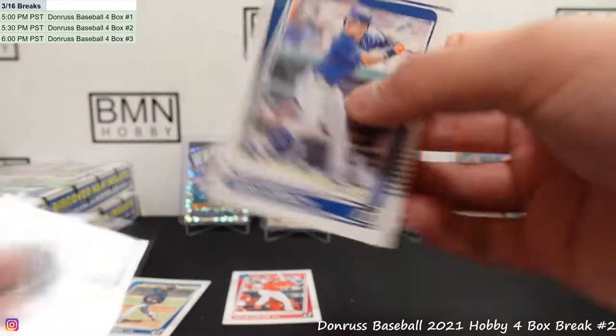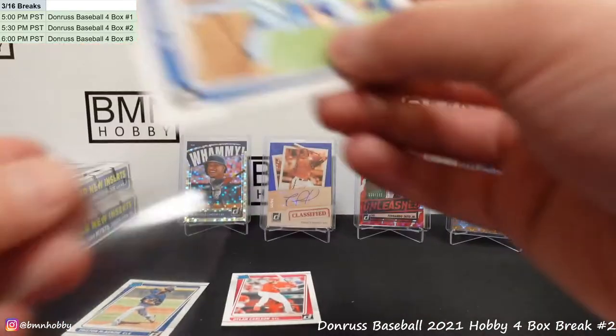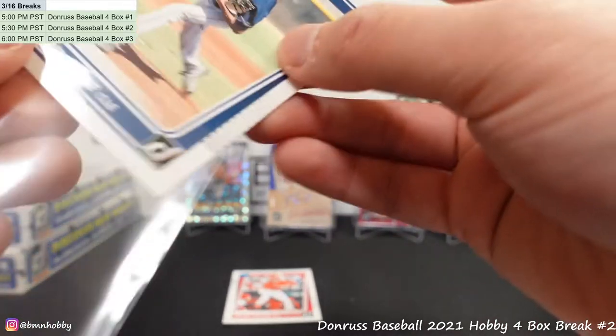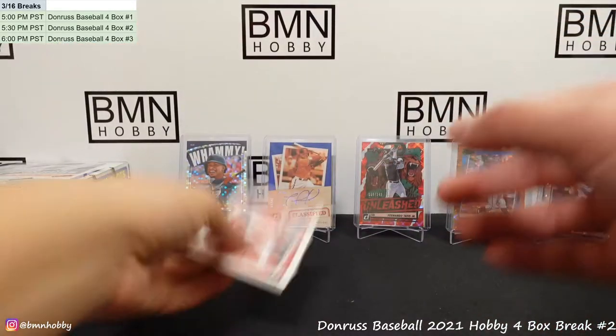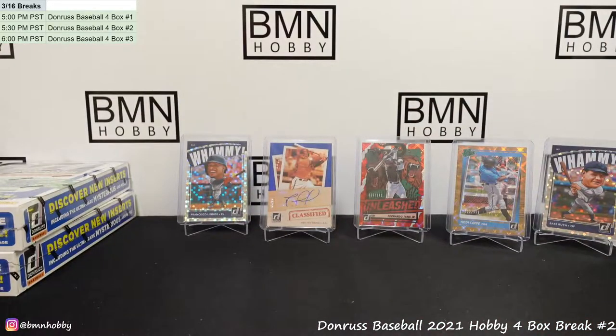I don't know if they're actual case hits though. I think I had heard something about that, but I don't know if they're real. It could be like semi case hits. I haven't watched enough Donruss breaks to know for sure, so don't quote me on that, but I think they're definitely pretty rare at this point. We've gone through a couple boxes without seeing much of anything.